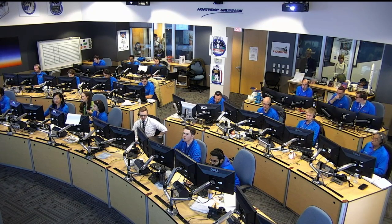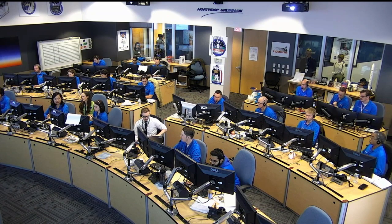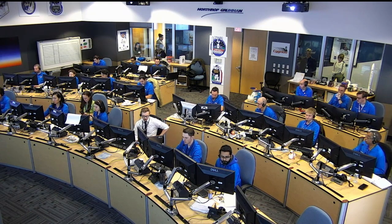This is a view of the Northrop Grumman Mission Control Center in Dulles, where Mission Director Paul Brower is overseeing all of the teams who are monitoring the systems aboard Cygnus, and they'll be keeping a close eye on the vehicle over the next couple of days while it makes its journey to the space station.